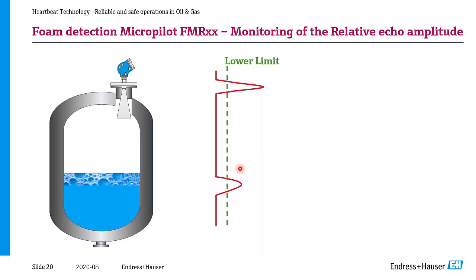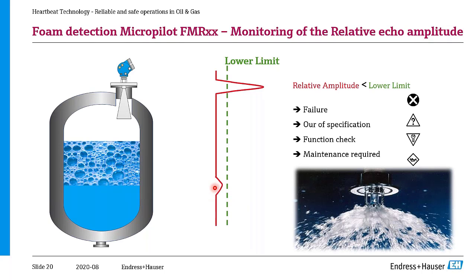So when the foam now starts, the signal weakens, and now you come under the threshold, and then you can connect that to a diagnostic information and an action. You can, for instance, switch a status output, maybe to start a defoaming action, to defoam with a sprinkler here. Then, of course, the foam will go away and the value will increase again, and then it will stop. So it's pretty straightforward, but everything is then automatic.